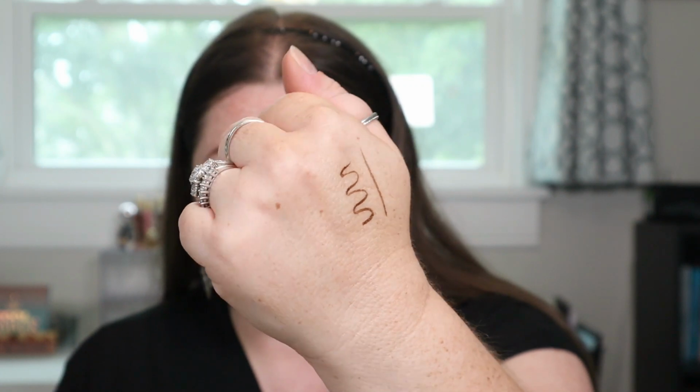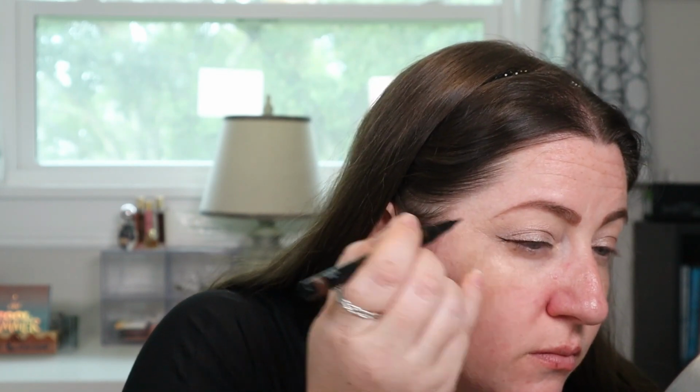So anyway, the more I use it and the more that I shake it up, it got more opaque. This is a waterproof non-budge formula. I don't think it's super matte though. You know, it's nice, it's just lighter. It's a lighter brown. It's not super intensely opaque and matte. It's not shimmery or anything. It's just not a hard matte formula.